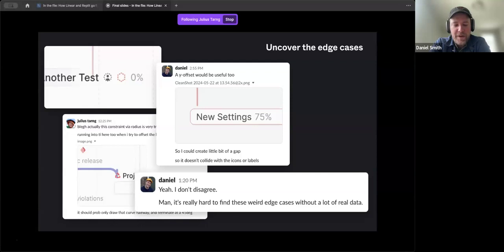That's really where the prototype ends up saving you a ton of time, because then you're aware of all this stuff, and afterwards you can alter your design to prevent them entirely, or specify and spec out things for the edge cases.